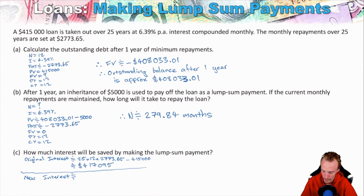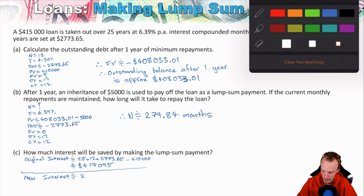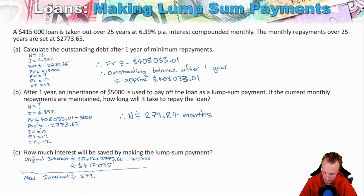Now this one here, you've got the 279 repayments, 279.84, as well as the original 12 months of repayments. And the repayments were all the same, so we can just add them together because every repayment that we made was still $2,773.65. Now we're calculating the interest, so we just subtract away our $415,000, so we're only dealing with interest now. And that's the reason, because the PMT is the same for both of these, there's a much shorter way to do it. But I just want to keep some consistency because I think sometimes people get confused if you take away that level of consistency about how you calculate this.